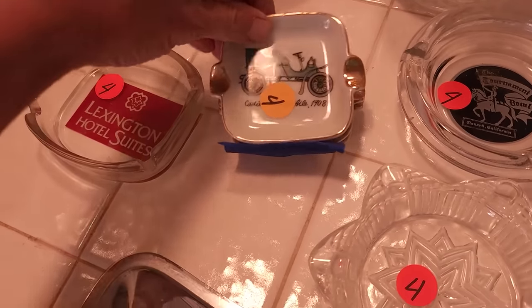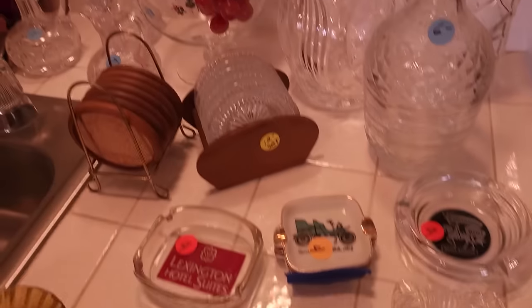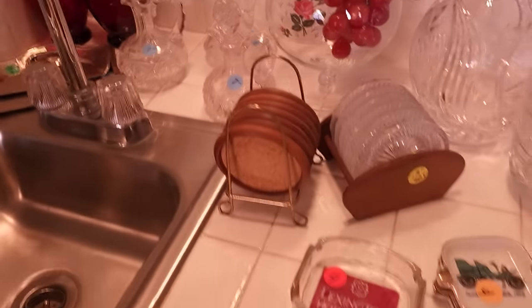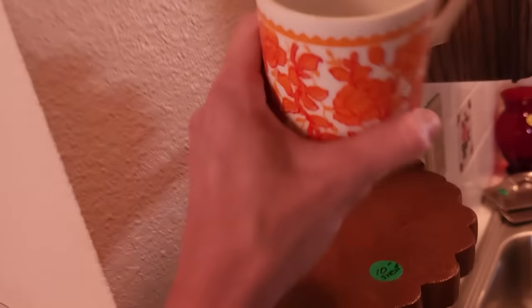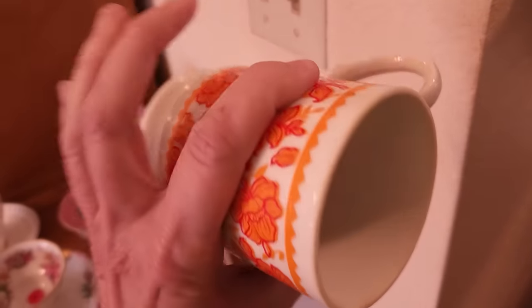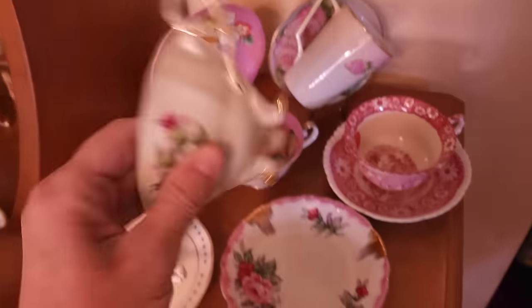Cute little ashtrays with little cars on them. $4. Thank you. Little decanters. Oh, it's a cute little vintage mug, just made in Japan. It's just one. It's a singleton. We'll leave you. Teacups and saucers.